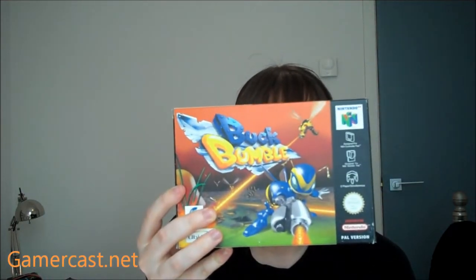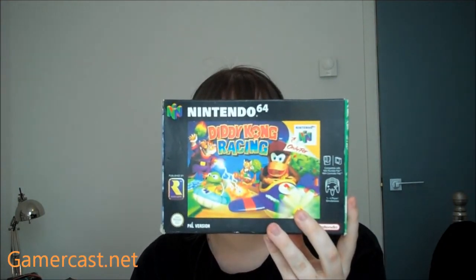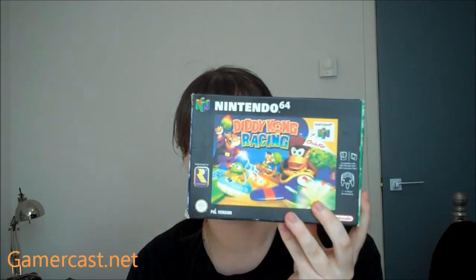The chap who sold me some Game Boy Color games the other day, he had some N64 games that he raided out of his loft when he went back home. So I've got a copy of Buck Bumble on the N64. These are mint and boxed, which is really nice. And a copy of Diddy Kong Racing. Now we've got Diddy Kong already, but not in a box with instructions and everything, so he wasn't asking too much, so I thought I'd get him.